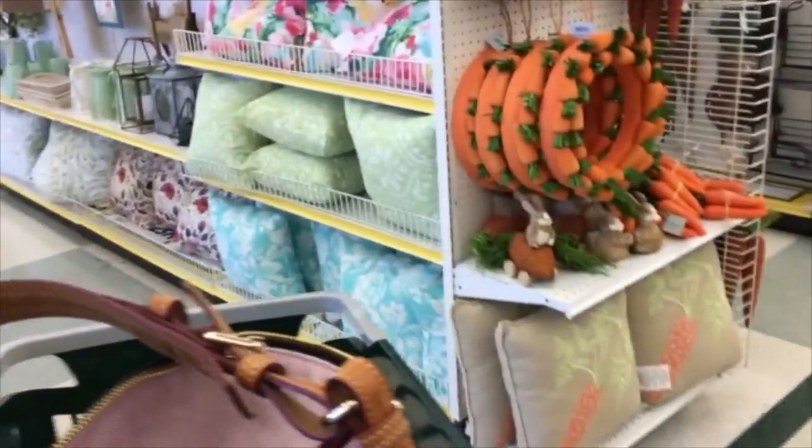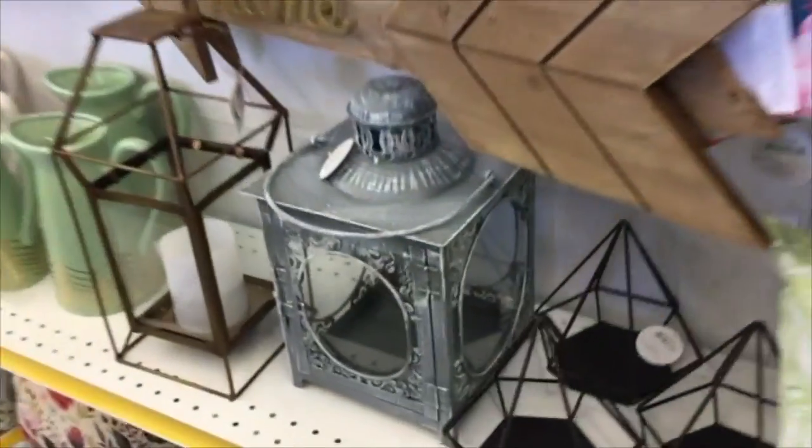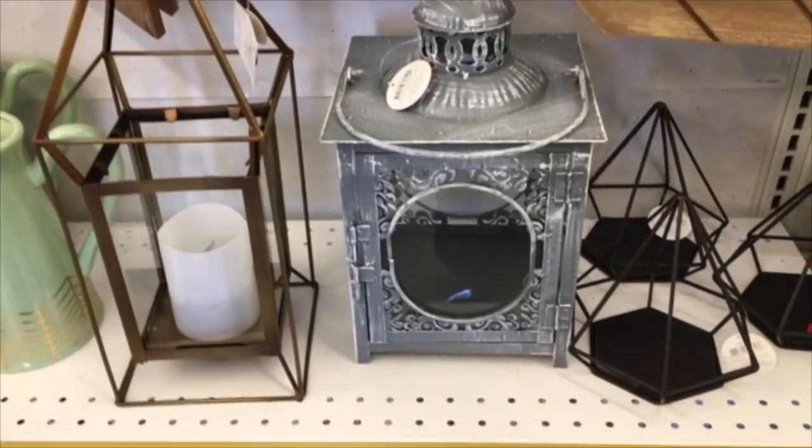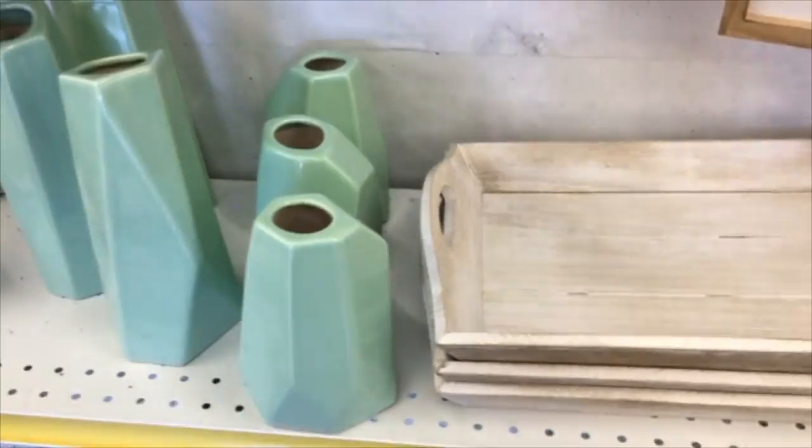I kind of just go through the flower section here, and that's it. I start heading to the register here in just a second. And that's about all there is to our JoAnn's. There's another pretty lantern there.